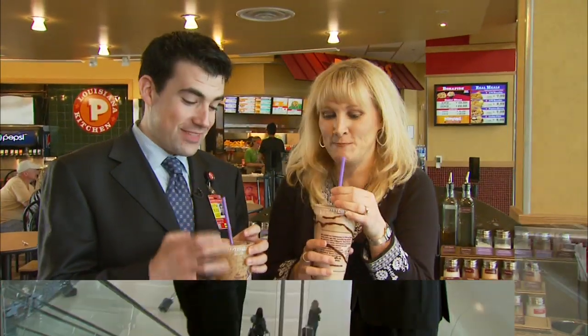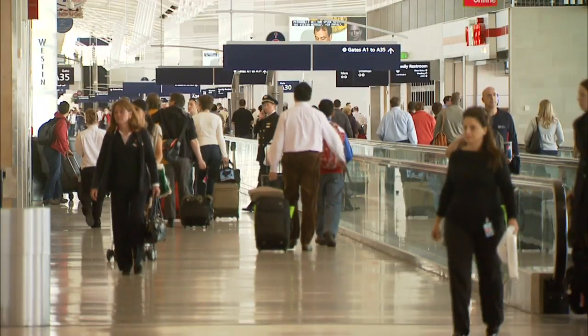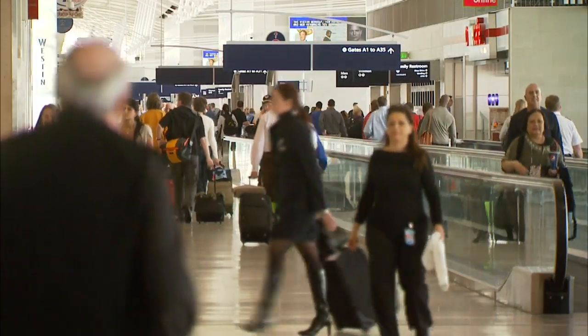Oh, this is good. Feels like there's electricity in the air. There's so much activity going on here. It is, it's busy. Well, we have about 100,000 people who come through this terminal every day. So when you think about it, in a year, more than 3 times the population of the entire state comes through the airport.